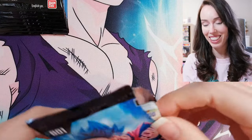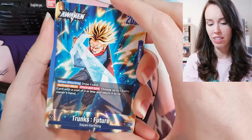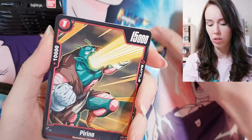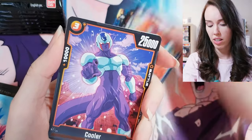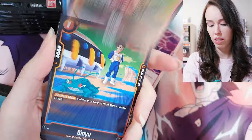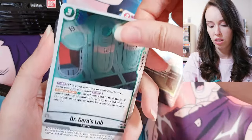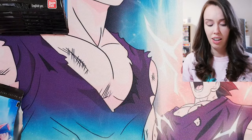Oh man, this is the third pack with a leader at the front. Oh, actually I don't have this, or do I? I don't know if I have this one. That's a cool Trunks leader card though. Ginyu, Barbarian, Cooler, Son Goku, Time Skip, Kale, Ginyu again, Trunks Future, Giro's Lab, and the code card, which I am keeping.